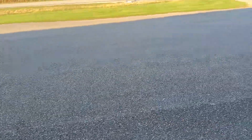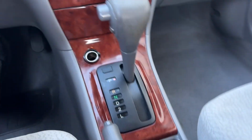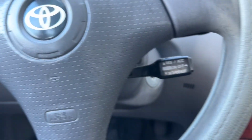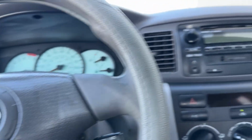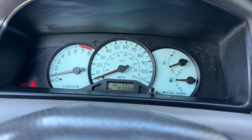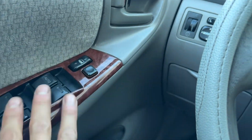But yeah, so this car, it drives absolutely wonderfully. It's got a bulletproof 4-speed automatic that Toyota's used forever, and this engine came out, I believe, in 1998, and it's a very, very good engine. It's got cold air conditioning, hot heat. Again, 103,559 miles on it. By the way, it's got cruise control, power windows, power locks, power mirrors.